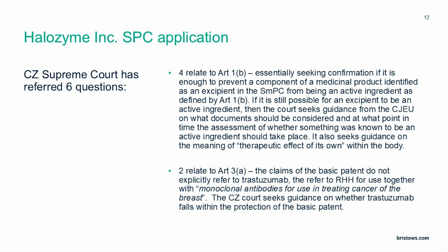4 of which refer to Article 1B considerations that we discussed above. It could take some time to get a decision from the CJEU if it goes to a full hearing, Advocate General opinion, and then a decision. However, perhaps given the case law before this case and the strict interpretation of Article 1B and what is and is not an active ingredient, the CJEU may decide this case by reasoned order.